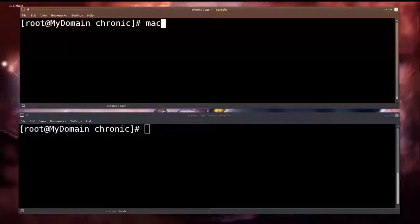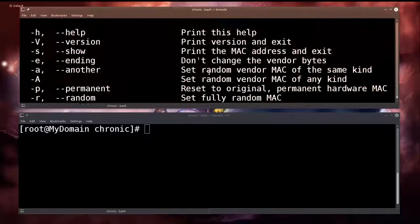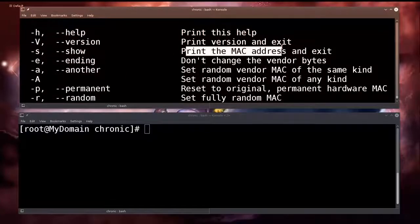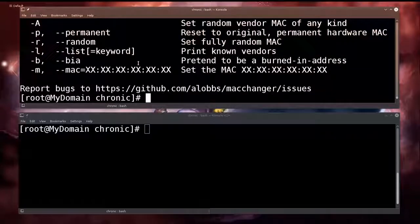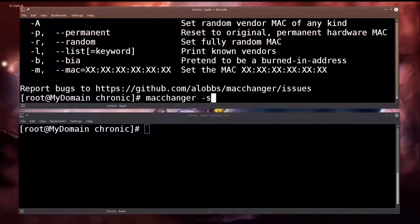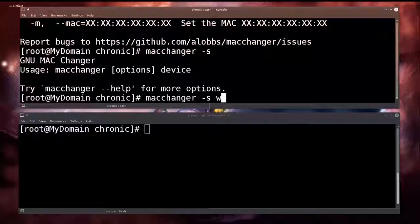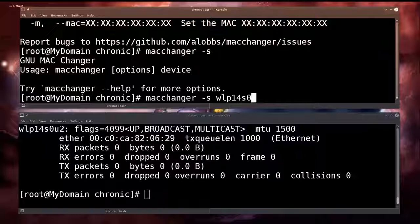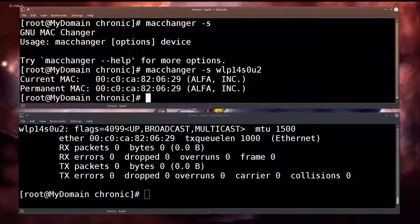But if you type in macchanger --help, you will get a listing of options here. Well, maybe not that large, but it can print the MAC address and exit, and that's what we're going to do. So which one was it again? Just show. You will need to specify an interface, of course. So wlp14s0u2. And there you go.